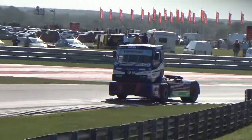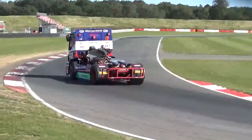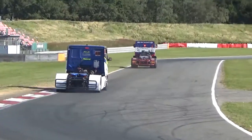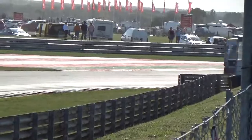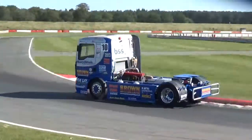Adam out of the truck and sort of rather disconsolately trudging away. Race leader though, already up towards the braking area for Stuart Oliver.